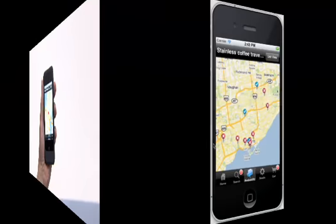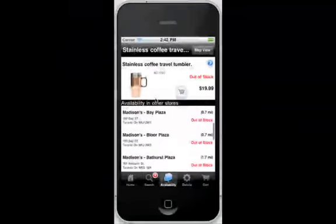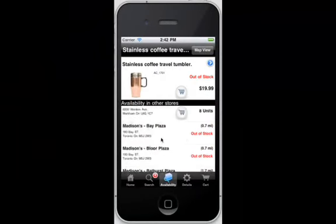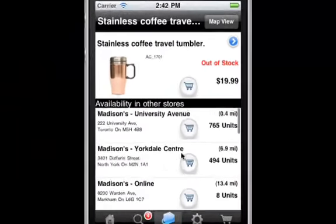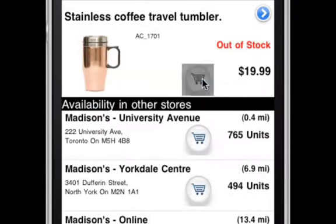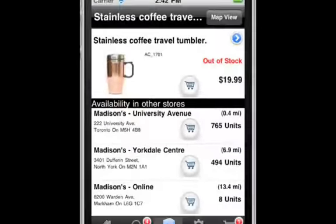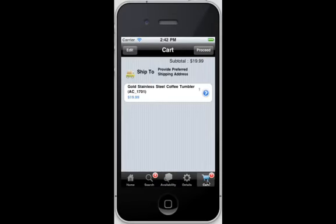Once the item information has been selected, order management checks inventory availability for the item at all stores within a definable radius and shows availability in either a map view or a list view. Store Associate Mobile displays the number of units available at each nearby store. In this case, the customer opts to have the item shipped to his home, so the store associate adds it to the cart for shipping.